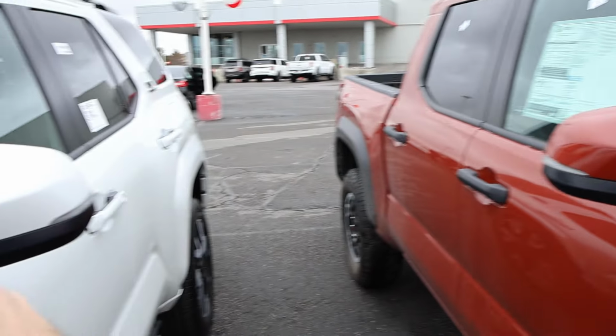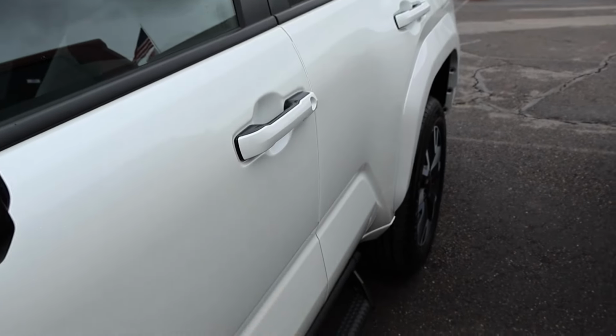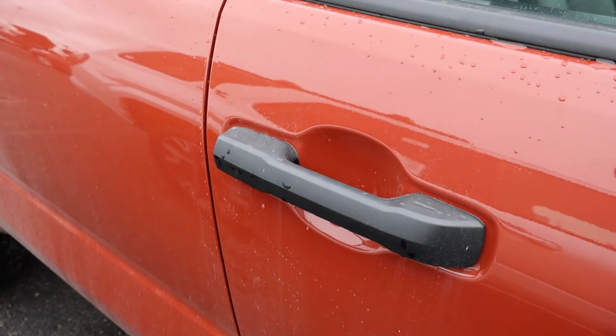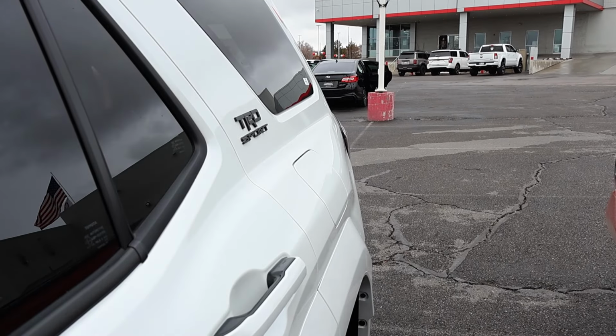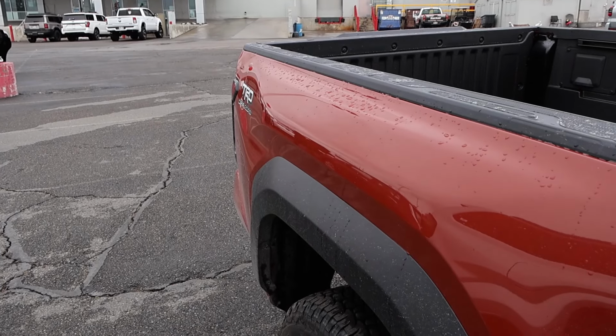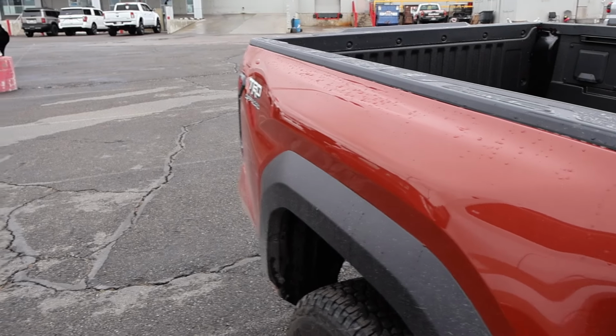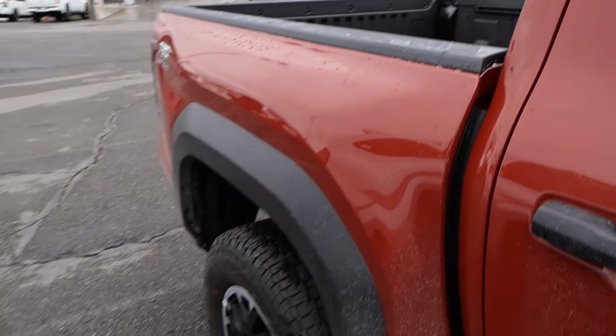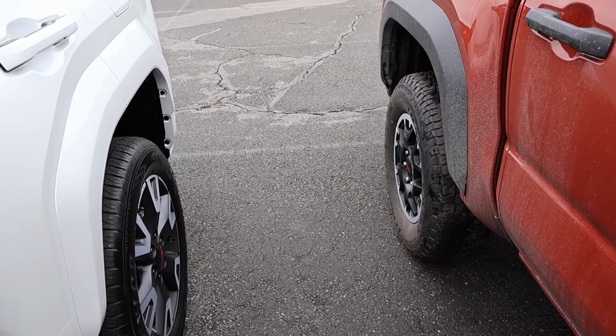You can see the mirrors, all of that is identical. The handles are obviously painted here on the 4Runner, but you notice the same exact piece of kit. And then the 4Runners will have that little badging there on the side, whereas the Tacoma will do just a sticker there on the back if it's got a fancy package. And the 4Runner obviously has the cool glass that curves up here because it's an SUV versus the Tacoma truck bed. And I had these lined up pretty well, so you can see the wheelbase difference.